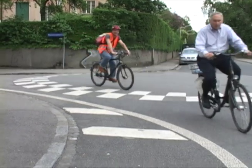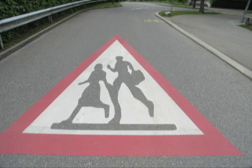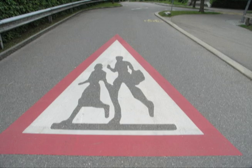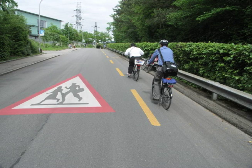The Swiss are keen on school children's safety. Each side of this triangular school zone pavement marking is easily 8 feet long. Note how prominently this marking shows up on the street.